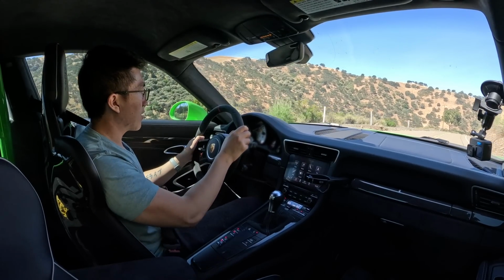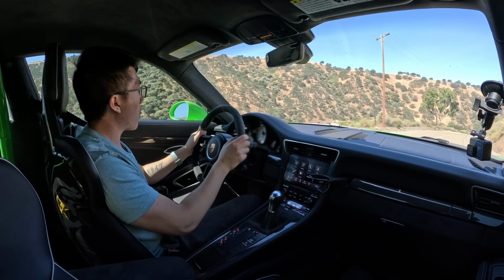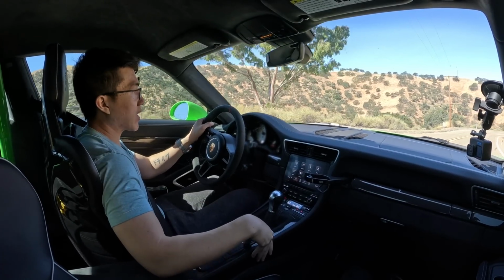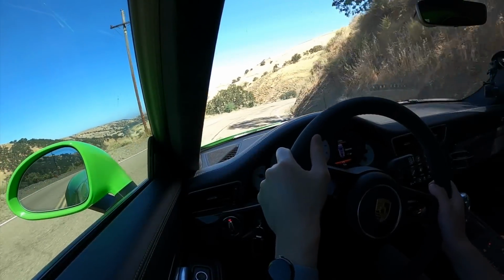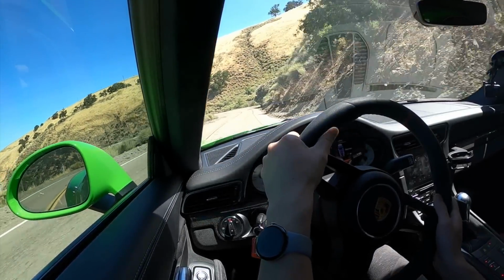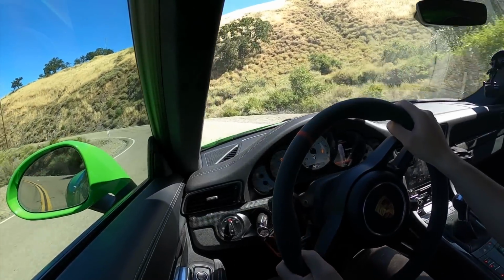This 991 in .2 form feels like a car you honestly could do everything with. You can drive this every single day. This one's been spec'd out with the front axle lift, so you can go over speed bumps no problem. It's comfortable, it's refined, the NVH levels are good. You do hear the tires, yes, and you do hear the engine behind you, but it's not distracting by any means.